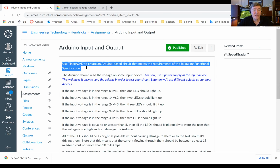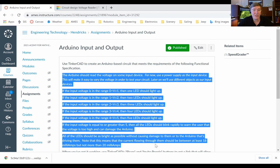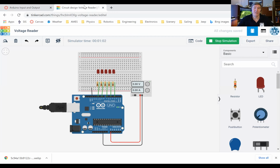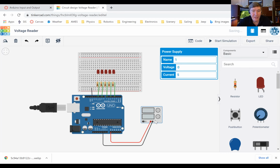If you click on here, then you'll see something. It says, I want you to use Tinkercad to create an Arduino-based thing that meets the following functional specification. This right here is the functional specification, but rather than read it to you, let me just demonstrate it to you. What we've got is an Arduino that is connected up to some device. This thing that you see that I'm moving around right now is a special kind of thing called a power supply. You can think of it as if it's a battery where you can just turn a knob to adjust the voltage. And this is only something that we're going to use for testing our creation out.